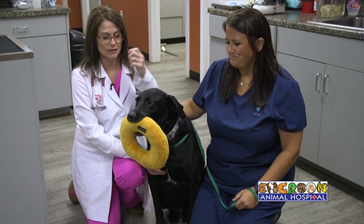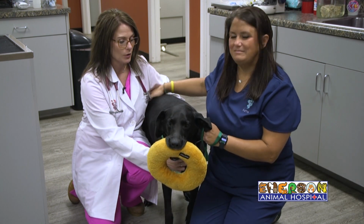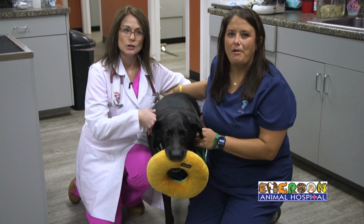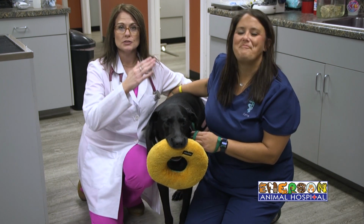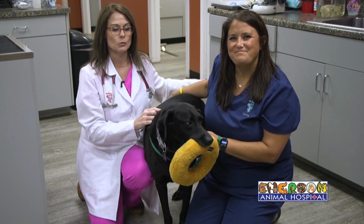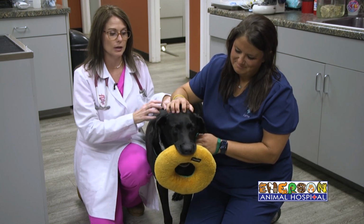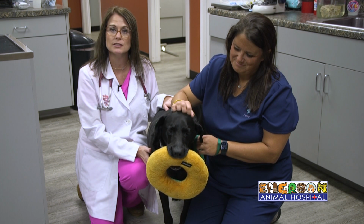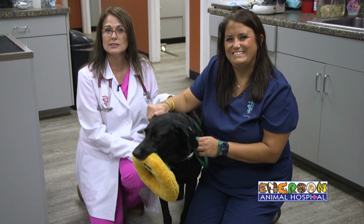Juneau actually is a 5-year-old lab, and he presented a few weeks ago having a nodule on his scrotal area where his testicles are. Of course, he's been neutered, so this is the area left over. So we decided to aspirate that because any type of lump or bump can be very dangerous to your pet because of all the different types of cancers. Well, we aspirated and it came back as mast cell cancer.